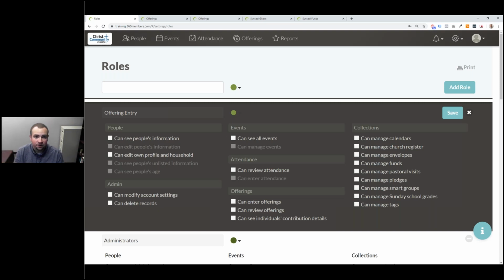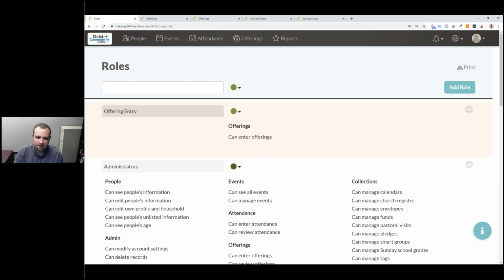That's pretty confidential until you go into here. If they see that offering envelope 134 is tied to the Smiths, well, now they know how much the Smiths gave. But if all they can do is enter offerings, they can't review it, and they can't see individual contributors' details, what does that look like from an entry standpoint? Well, I'm going to go ahead and save that. That's my offering entry role. The only thing they can do is enter offerings.